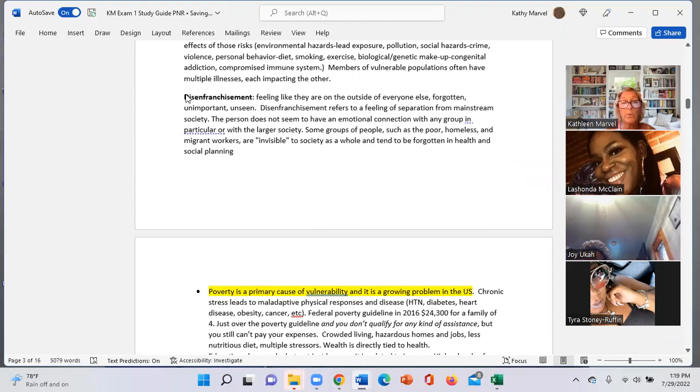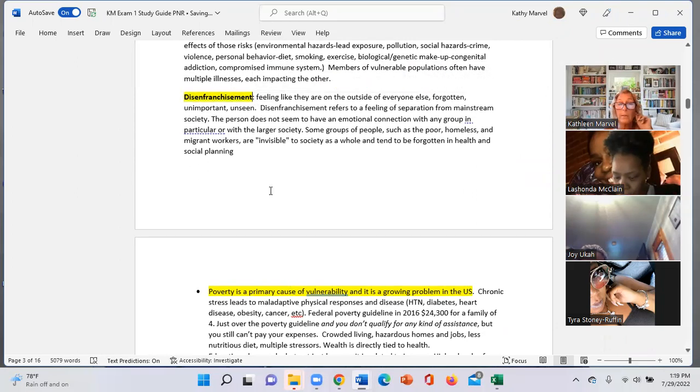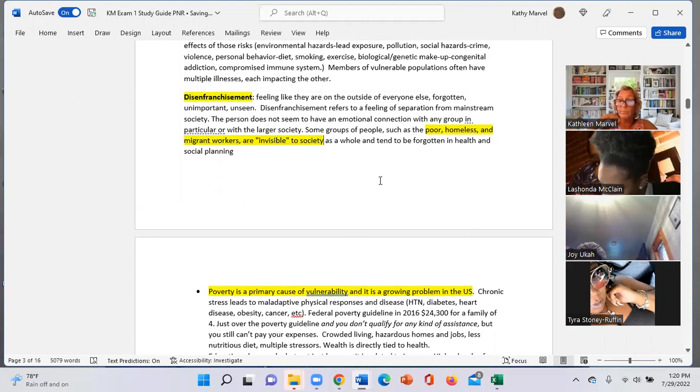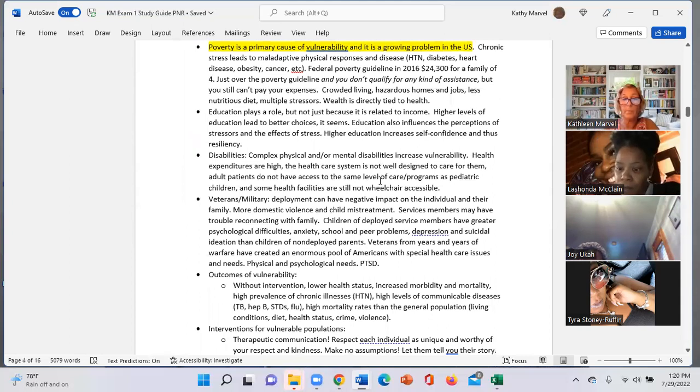Disenfranchisement. I don't know if I specifically used the word disenfranchisement when I was doing my lecture, but we know that disenfranchisement is the vulnerable populations right here. Okay, the poor, the homeless just feel like they're forgotten. Okay, poverty. We know that education plays a role, not because it's just related to income, but higher education leads to better choices. Better education leads to better choices, right?